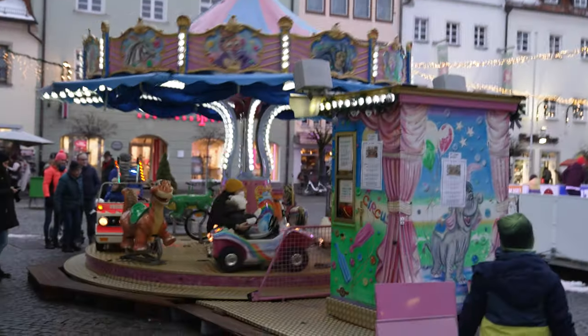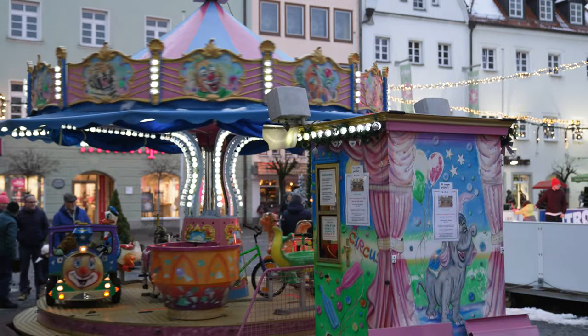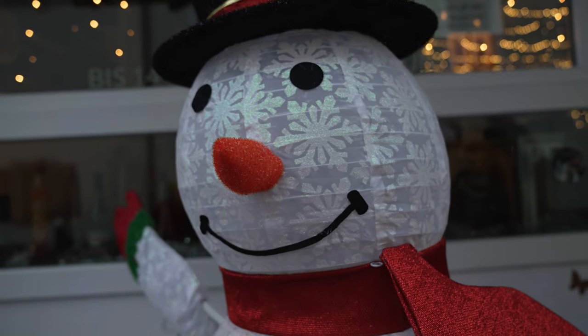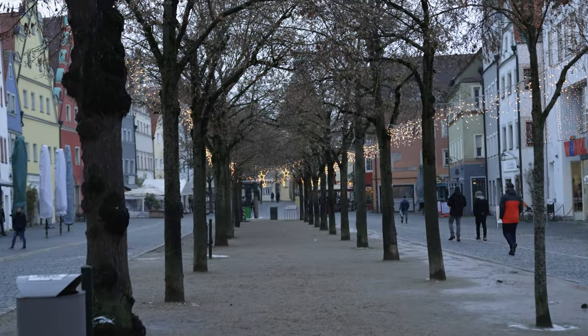All right, so now we're on our way to the back part of the Old Town Hall, where there's some more lights to show you. Frosty. Merry Christmas and a Happy New Year. So this is the backside of the Old Town Hall, and some more lights for you still here in the city of Weiden.